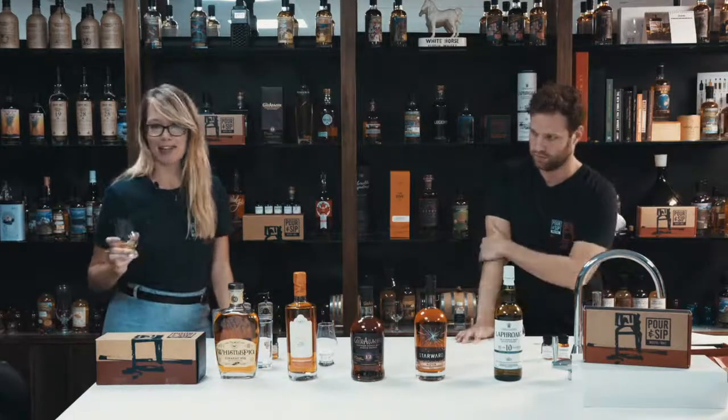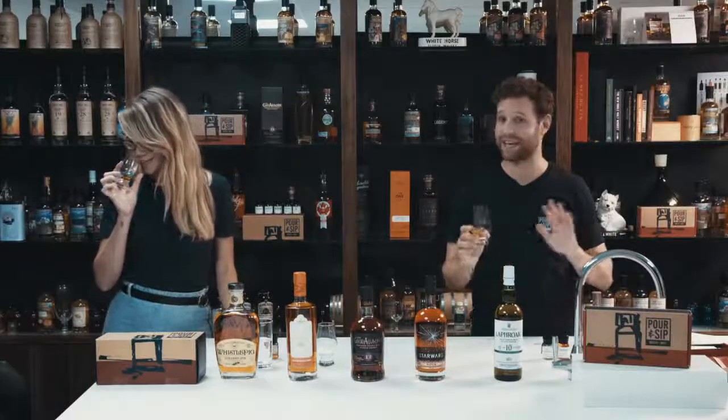At that price, definitely get experimenting with cocktails, because what's to lose? Yeah, a Sazerac. Definitely a Sazerac and a Manhattan for me with this. Yeah, it's awesome.